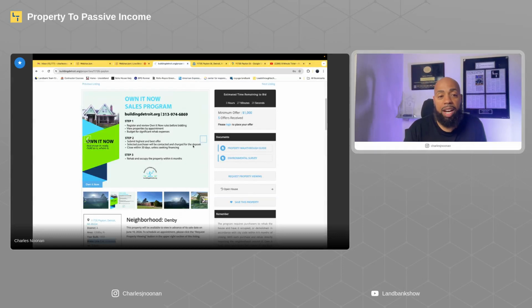They put that disclaimer out there first, okay? There's another disclaimer right here that says Own It Now properties are sold as is. They are not move-in ready. You guys are going to see the inside of this property, and once you see the inside of the property, you'll see why they put that this is not move-in ready, okay? It's not move-in ready. All right, let's go.